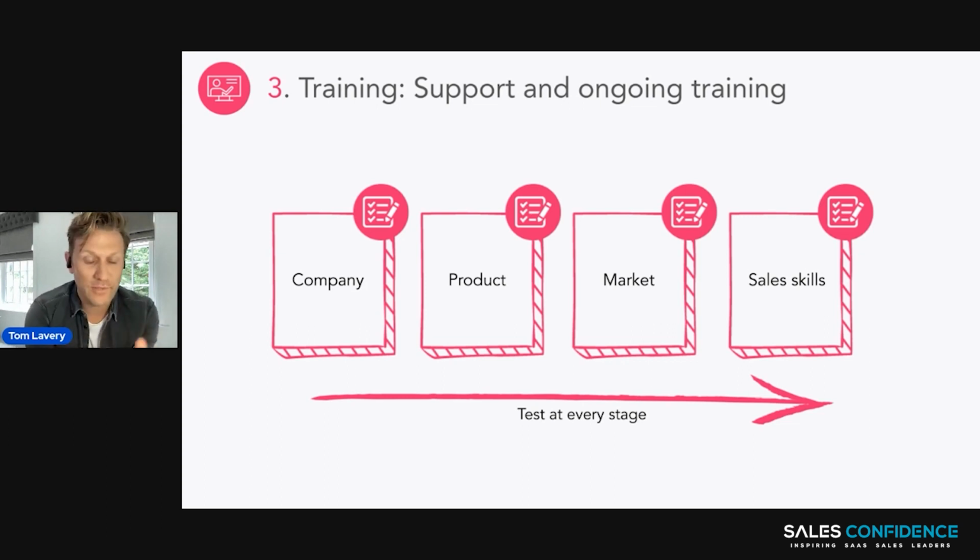So we've gone through build, we've gone through hire. So the next point, we're talking about training, support and ongoing. So when I look at not just ramping, but ongoing training within, say, a sales rep or an AE, you think, right, I want to constantly be training them on the company so they understand our mission and our values and why we sell. Obviously, knowledge is power. They need to understand the product to a good level. Again, they need to understand the market. They need to understand competitors, and they need to obviously have the right sales skills to do the job, depending on what vertical they've come from.